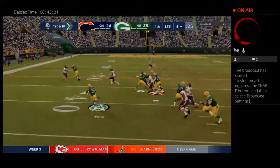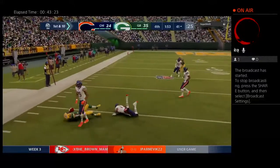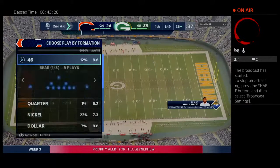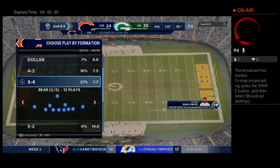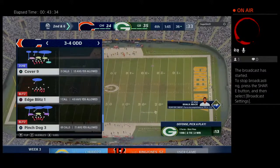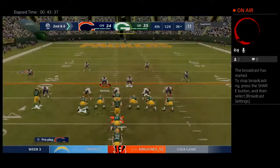First down, here's White. And here he'll be brought down a little shy of the 35 at the 36. Gets a pickup of 4, and it'll bring up 2nd down. He was close to flirting with that sideline, but able to stay in bounds like you know his coach wants him to do and keep that clock moving.